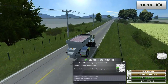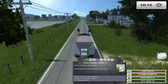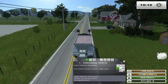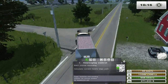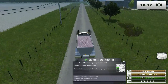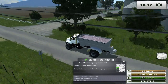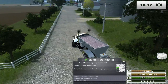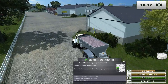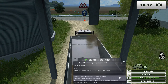And looks like our Kenworth is back at the farm. So let's take a quick peek at what he's doing in a second here. Let's hit a sign first, apparently. I think he's just right there underneath the silo, waiting. It seemed that way, at least. Is he waiting? Yes, he is. And let's fill him up again.